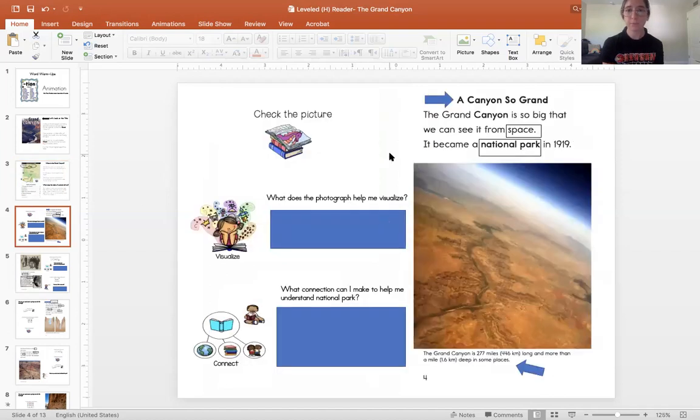Let's start our story. Remember, I have my reading strategies and my comprehension strategies on the side. And as I'm reading, if I ask you to use your voice, I know it's going to seem a little bit silly, but I want you to answer even though you're at home. Okay, so I have a really important blue arrow here pointing to the header of my page. Good readers never skip the headers because the header is going to tell you what the whole section is about. So if my header is called A Canyon So Grand, then I know this whole section is going to be about how grand the Grand Canyon is.